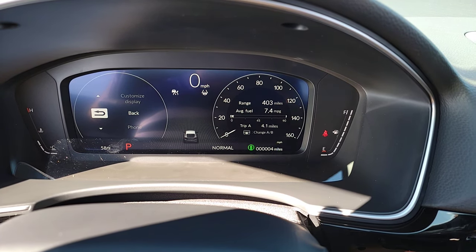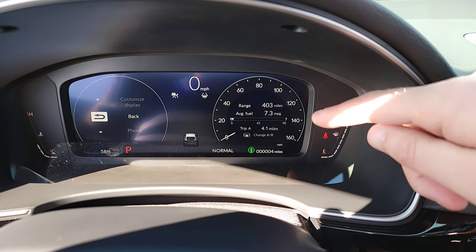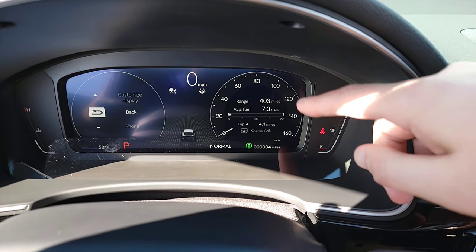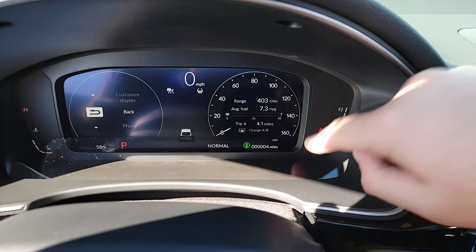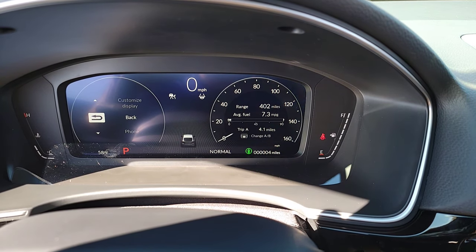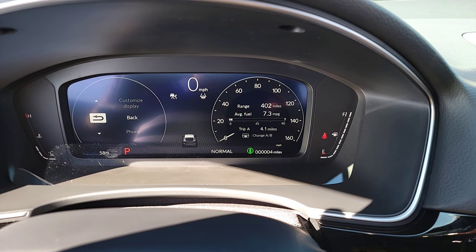So the computer is learning from your driving habits and conditions. Now you can see the average fuel economy that we're getting right now for the past 4 miles. Then you have a graph down below from 0 to 90 that's going to show you your lifetime fuel economy at that moment. You'll see that bar fluctuate as you go from A to B, okay?